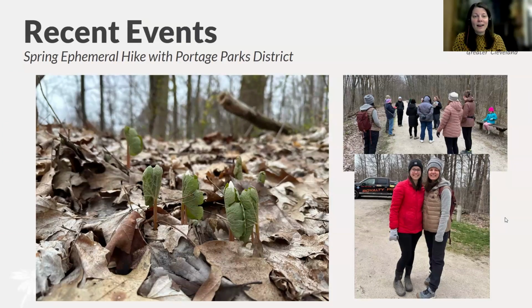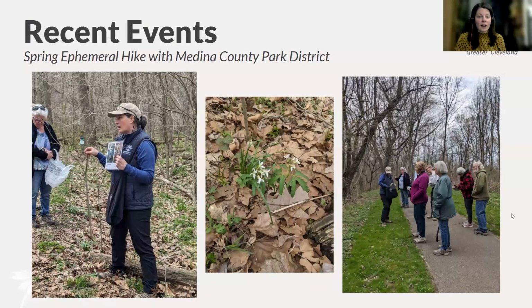We also have our spring ephemeral hikes. Actually, we've had three so far. One was today, but we did our first one with Portage Parks District this past Saturday. It was a little chilly, but we definitely saw a few. These are the bloodroot that are curled up. It was definitely chilly, but it was nice to get out and walk and see some flowers. And then on Sunday, Shelley, who I believe is on the call with Medina County Parks District, gave us a little tour of one of her parks, Hubbard Valley, and showed us some of their plants.